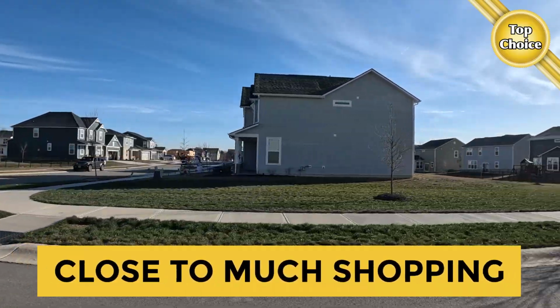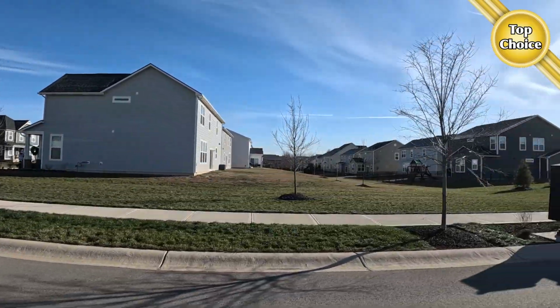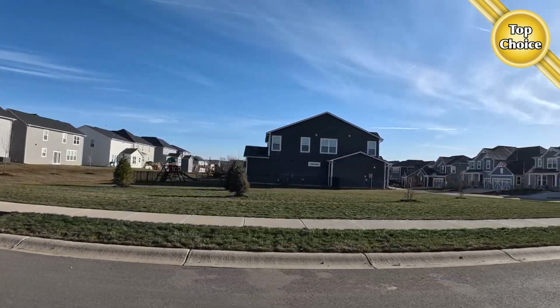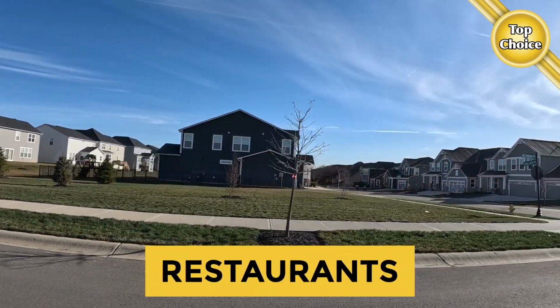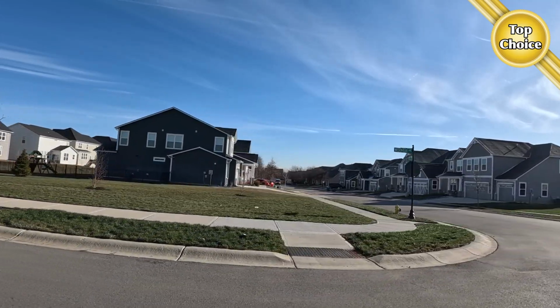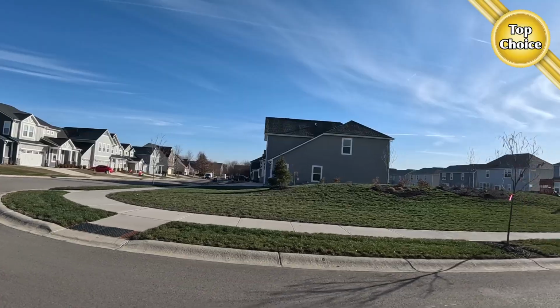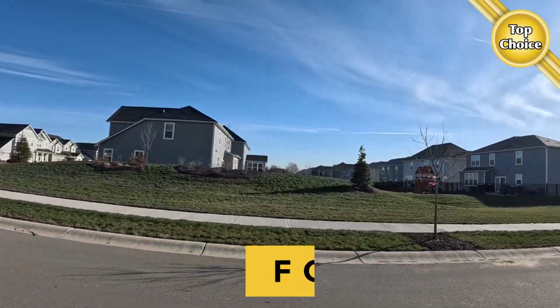It's close to much shopping, including Clay Terrace, which is an open-air mall and has all kinds of upscale shops and restaurants. We like Crafters for pizza and Los Torres for fajitas.